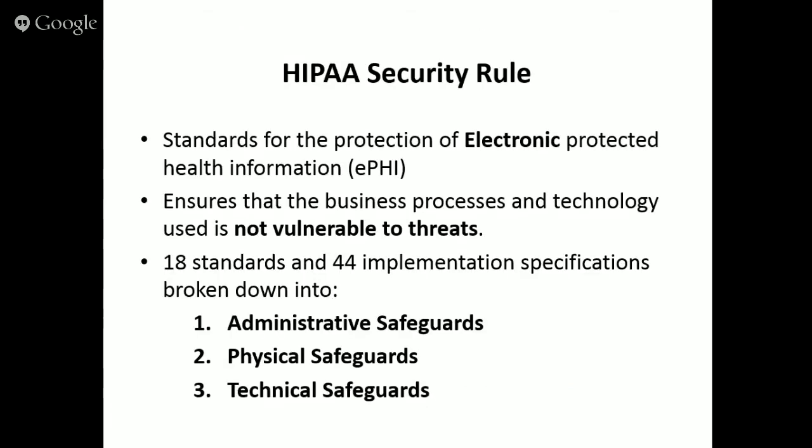So let's move to the HIPAA security rule. This is the #1 area of non-compliance with HIPAA. What is the security rule? It's the standards for the protection of electronic protected health information. It ensures that business processes and technologies used are not vulnerable to threats. There are 18 standards and 44 implementation specifications of the HIPAA security rule.